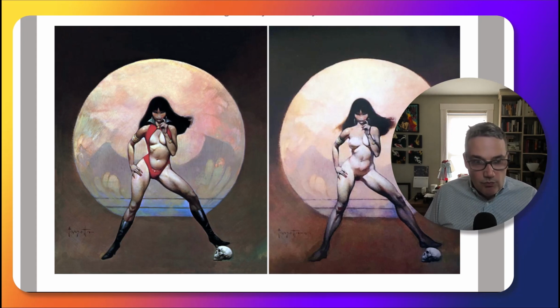Also, let me know which version you think is more valuable. This sold for $77,000 at the time, well over the high estimate. But what would it have sold for at the time with the costume? What would it sell for now? How valuable would each version be? It's really hard to think about, right? We're talking about a very valuable, iconic piece that's been altered by the artist. And I'm really interested to see what you think. Let me know in the comments.